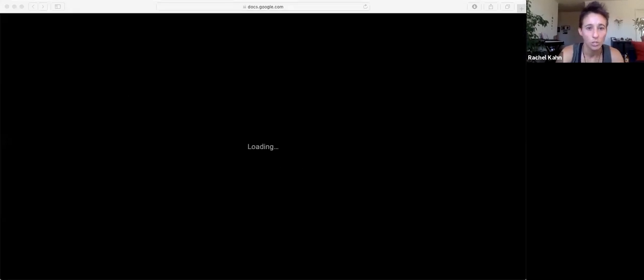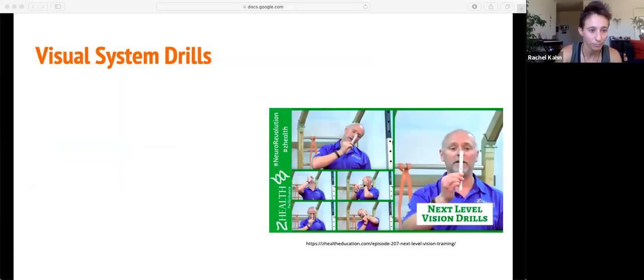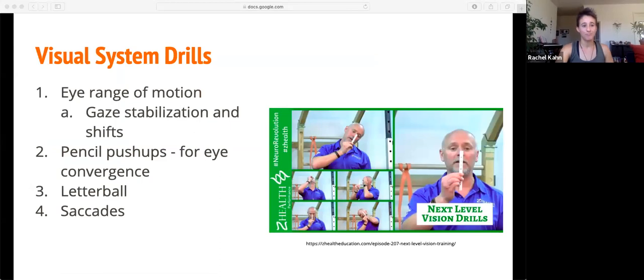Okay, so we're going to come into some of the visual and vestibular drills now. We'll probably get through most of those. So this photo on the right is a photo of where actually I study most of this visual work. If any of you are interested, it's through Dr. Eric Cobb at Z Health, and he's giving you an example of the pencil push-ups that we're going to do in just a few minutes.